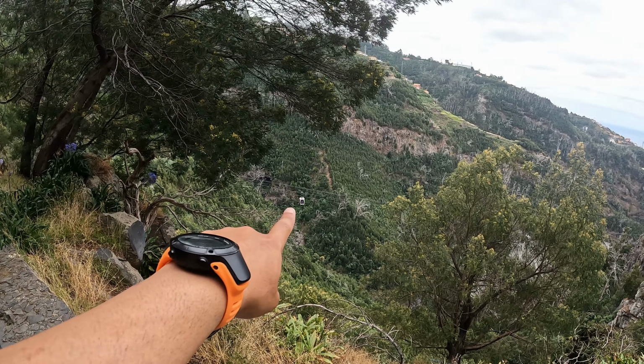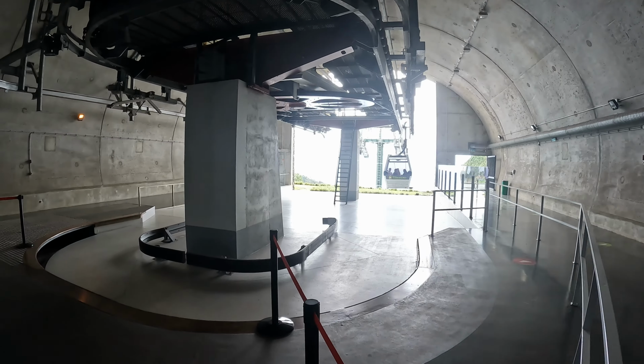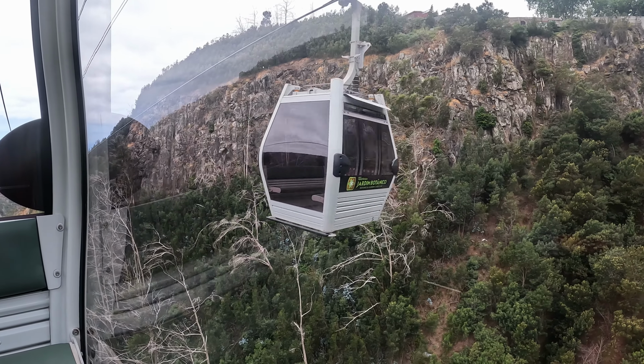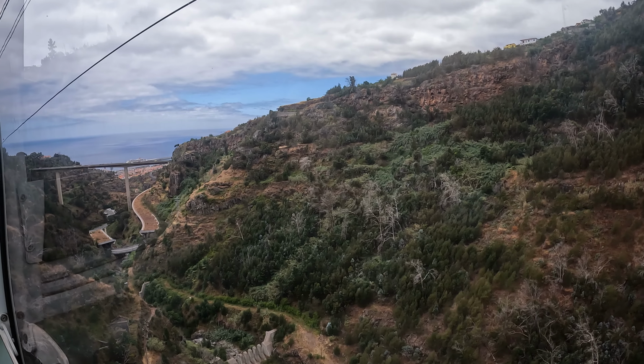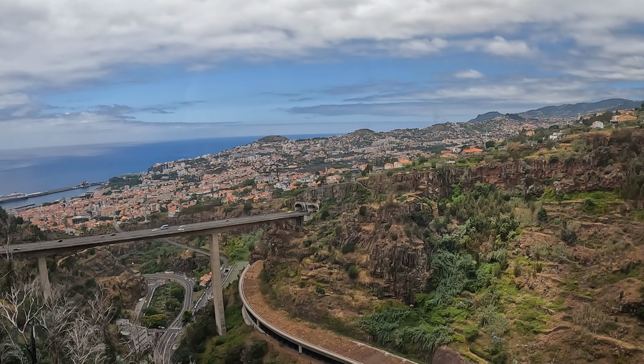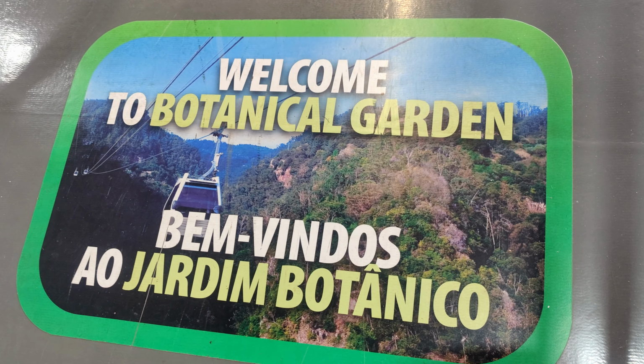Oh yeah, there's the white cable car going all the way down. Must be really amazing views. Approaching the Botanical Gardens now. That cable car ride was quite something. It goes very steep downhill and then comes up. So if you are afraid of heights, be very careful when you're taking that one.